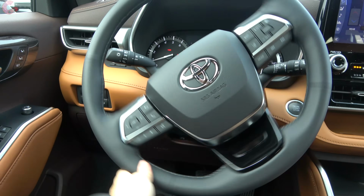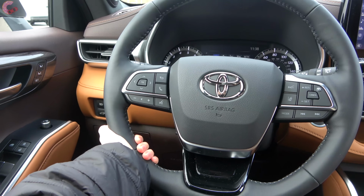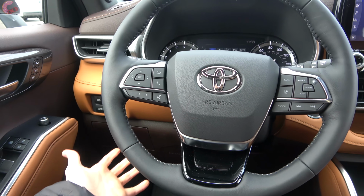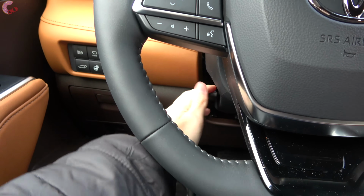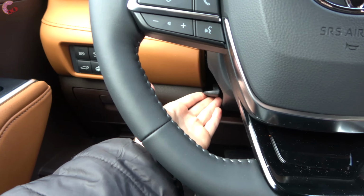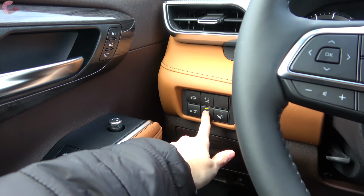Now coming back to the steering wheel itself, of course you do have electric power assisted steering, and it is nicely leather wrapped on all but the very base L model. As far as the adjustments, it is manually adjusting across all of the trim levels. However, if you choose the top two trim levels, that's where you will have the heating.